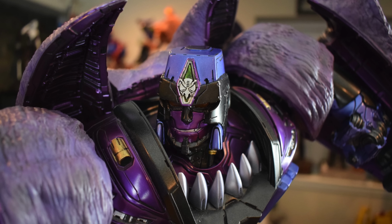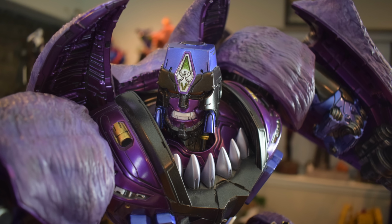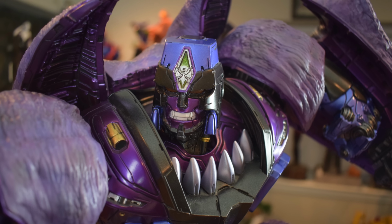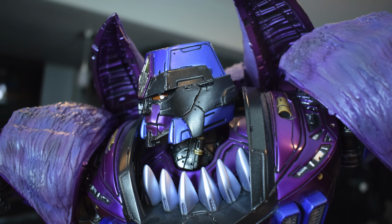But this is the smirking one. You see a little bit of his teeth. And check out the one with the teeth where he's showing all the teeth. Not digging this at all. The teeth just ruin it for me. I would prefer not the exclusive if I had a choice. Save 50 bucks.